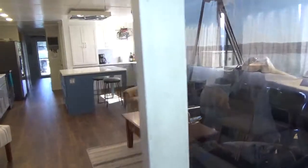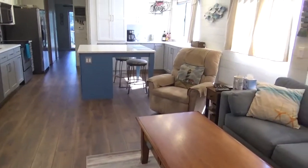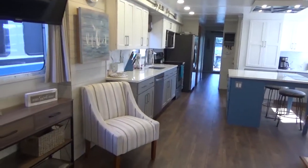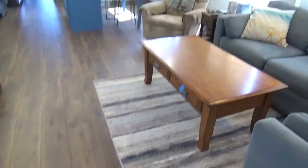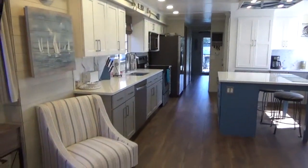Not completely done yet, but here's where we are. We have new furniture coming. A new sofa with Lazy Boy recliners and a new regular chair recliner. That's a new chair. That's a new ottoman and console. There's our new flooring. New rug.